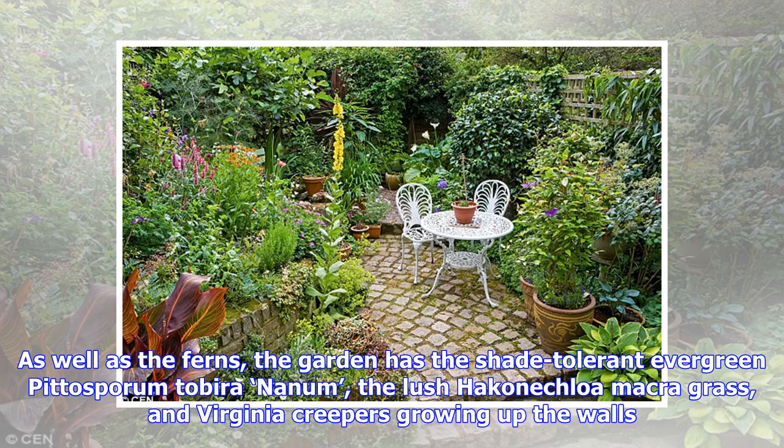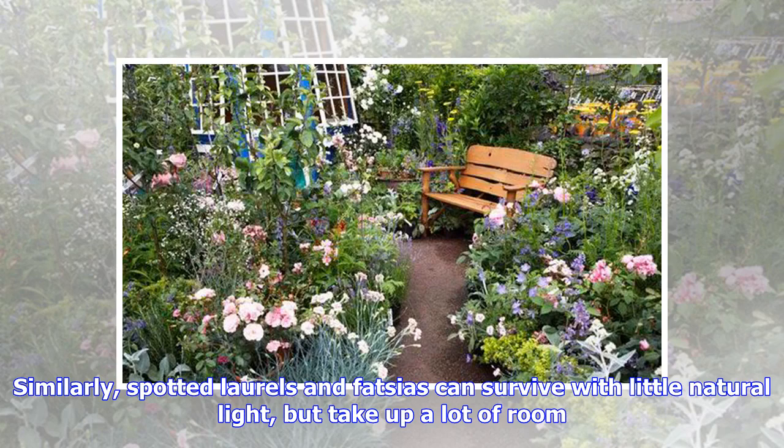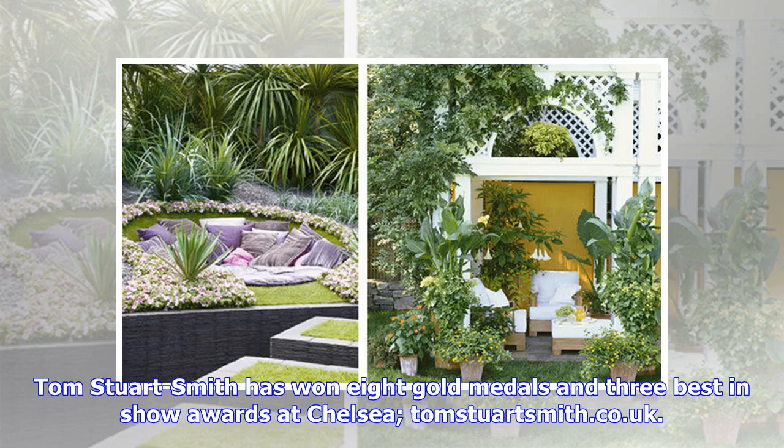As well as the ferns, the garden has the shade-tolerant evergreen Pittosporum tobira 'Nanum', the lush Hakonechloa macra grass, and Virginia creepers growing up the walls. Sedges and grasses add a soothing feel. Bamboo is another good plant for deep shade, particularly if you're looking to divide up the space by creating screens. Similarly, spotted laurels and fatsias can survive with little natural light, but take a lot of room. Tom Stuart Smith has won 8 gold medals and 3 Best in Show awards at Chelsea.